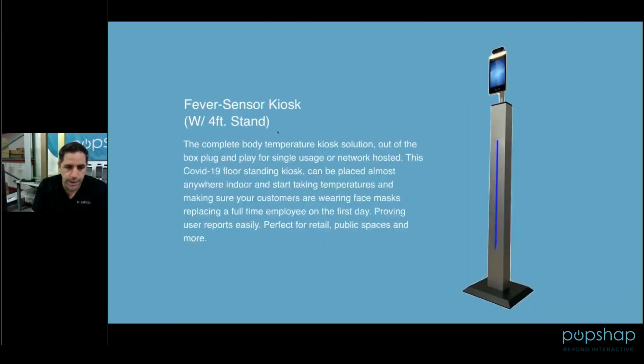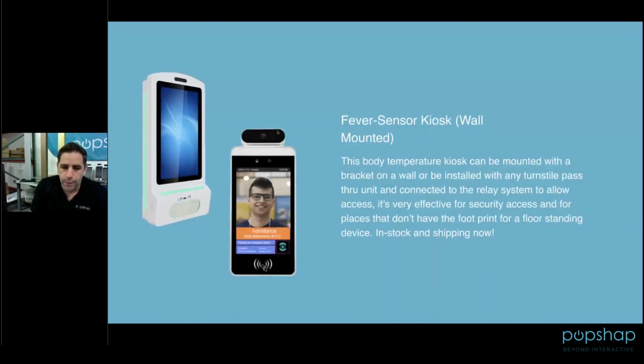Back to the presentation, we have, and I think we're the only one with the combo units, the hand sanitizer / thermal sensor. We are getting pre-orders as we speak. We've had over 250 pre-orders on the combo. We're going to start shipping on June 3rd.